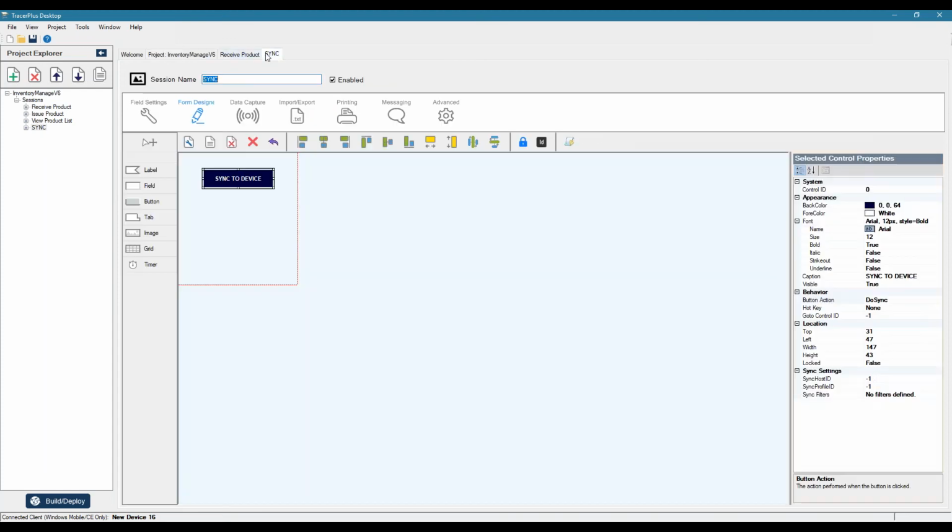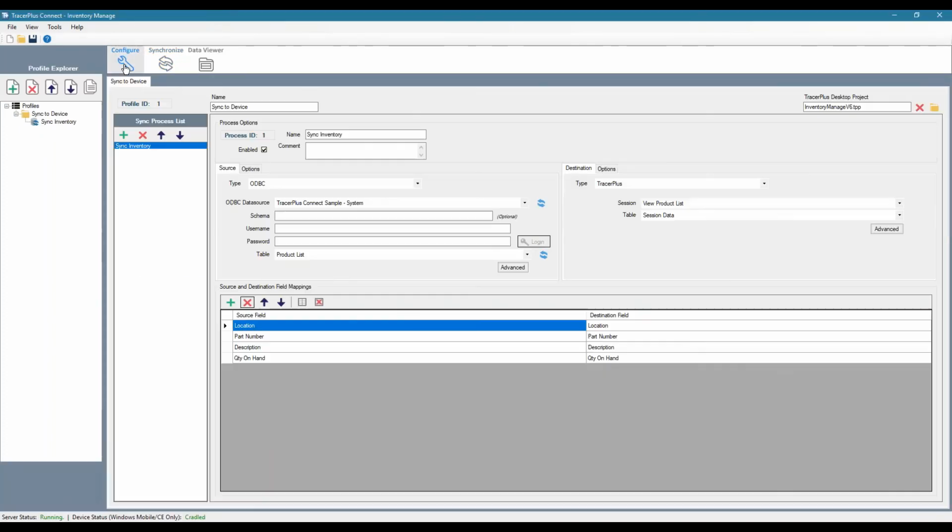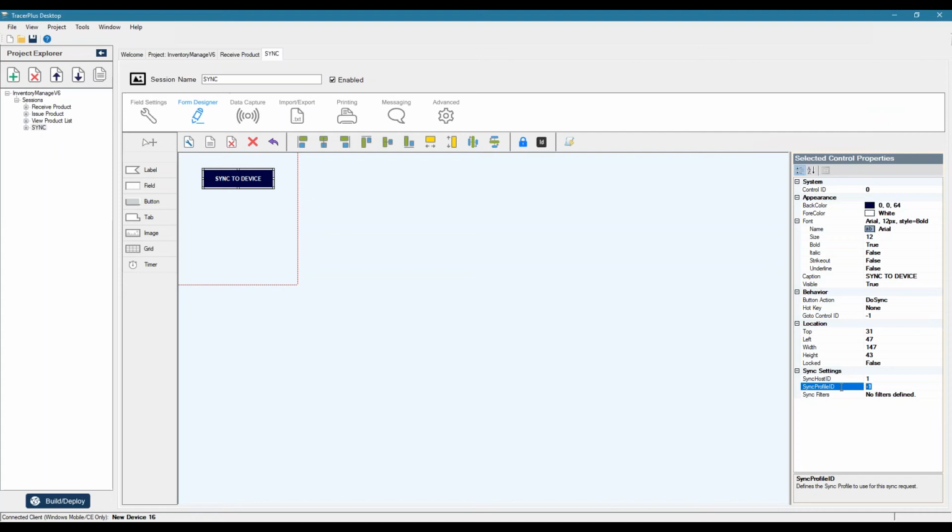The next thing it needs is the profile ID. So this is going to be the profile in Connect that you want to sync with this button. So if we jump over to Connect and then Configure, we'll see that our profile Sync to Device has a profile ID of 1. Then we're going to set that to 1 as well. So now I can actually deploy this change to my device.